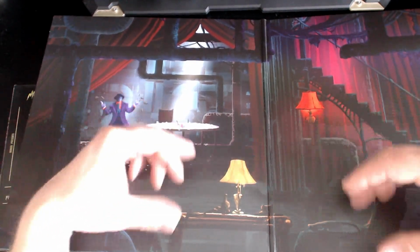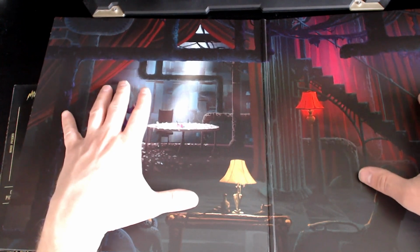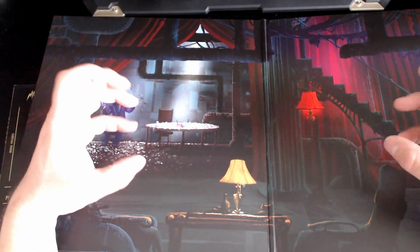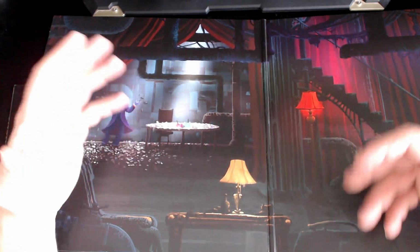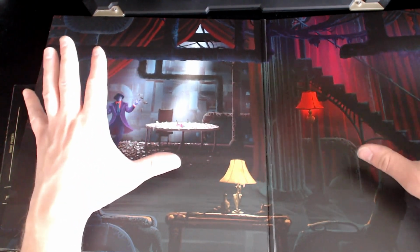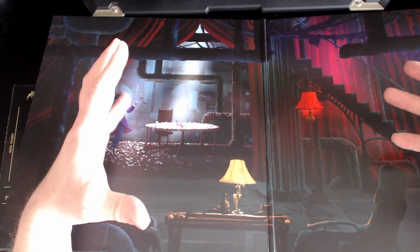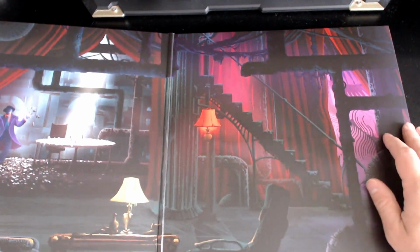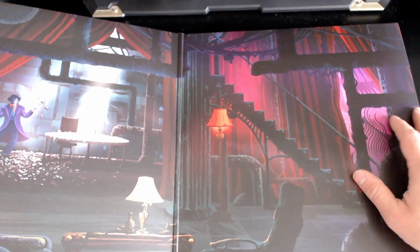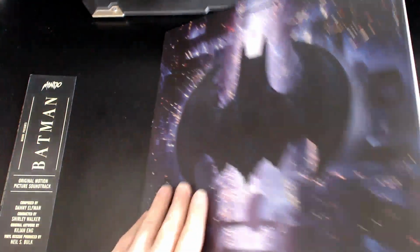It's really nice, and what they did here really captures the feel and the aesthetic. Like I said, when it came to the color palette of that original movie, they really captured that in this artwork, and I just love it. There we go, you can just look at it. It's also very Tim Burton as well. So that is it. That's the vinyl, and that's the artwork.